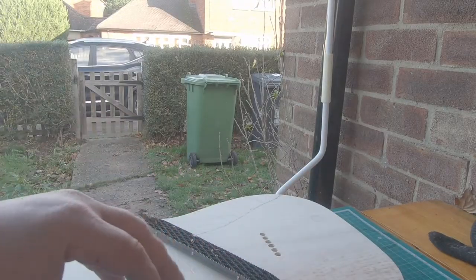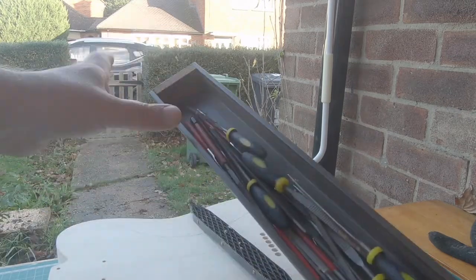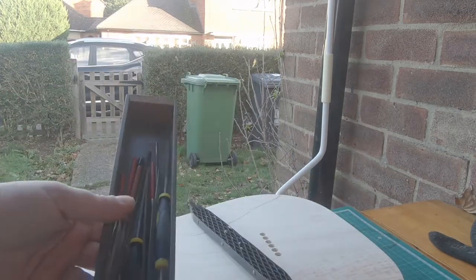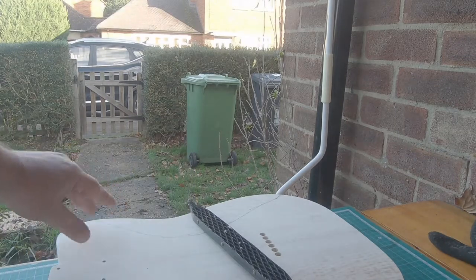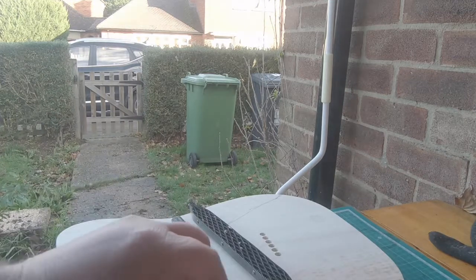I have another box of files, all of which I've picked up either used or cheaply over the past year. All different files in there. The only two that are going to be of real use to get off a lot of the chunk are these two, I guess, and these lot to clean up towards the end.